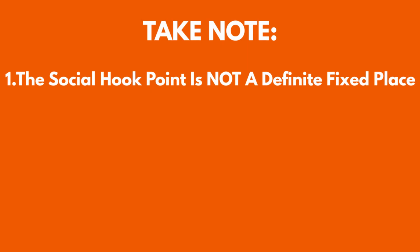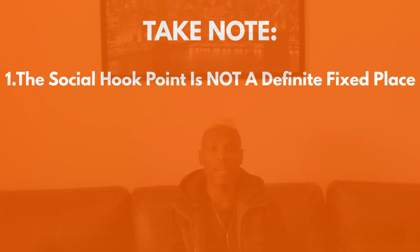Now, before we crack into the 3 ways, there's just a few things that I want to point out. The first important thing is that the social hook point is not a definite place. And what I mean by that is that every girl is unique. And because every girl is unique, every girl's interest levels will differ, which means that her hook point will be different to another girl's hook point, and that girl's hook point will be different to that girl's hook point over there, because every girl's interest levels are different, which means that their hook point will be at a different point to anybody else. And there's a lot of factors that contribute to where a girl's social hook point is.